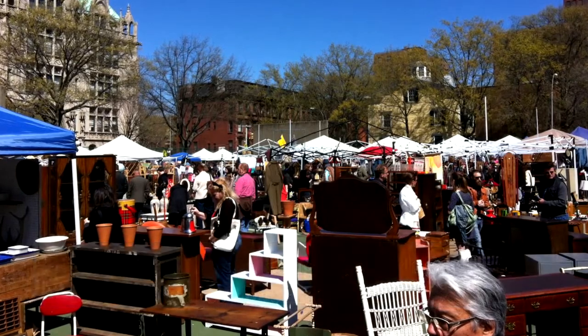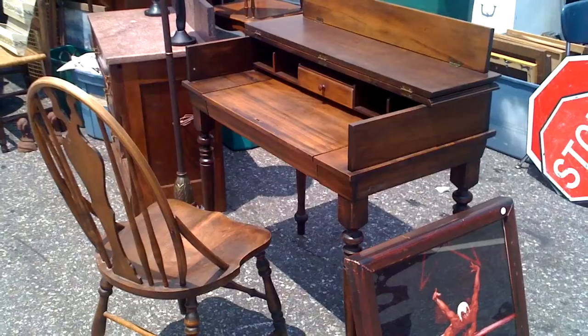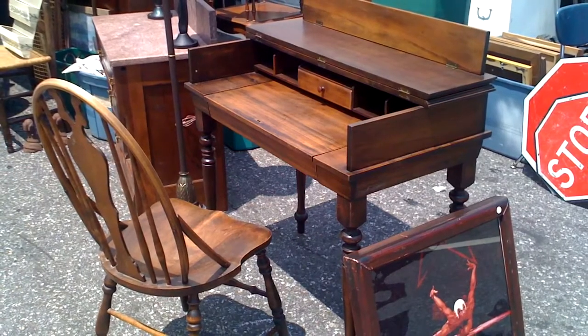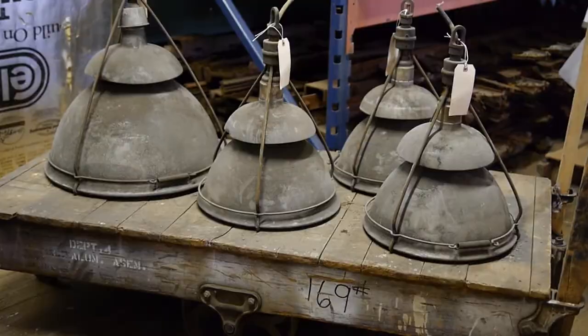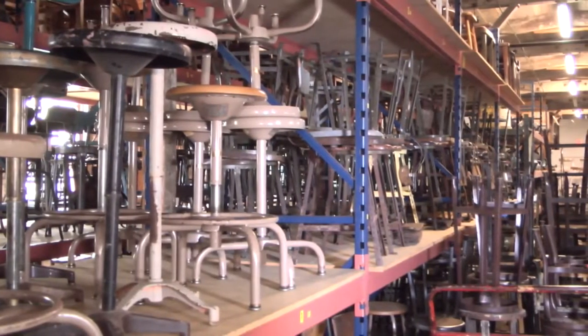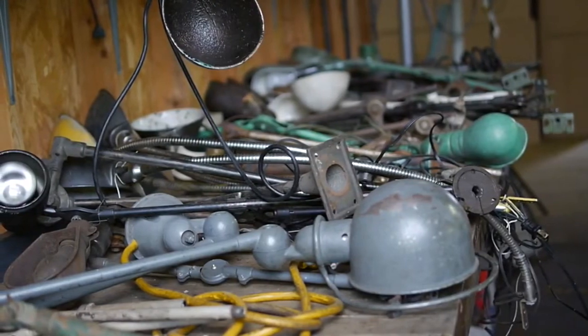I went down to a flea market in Manhattan and started selling down there. While I was there though, I would see little bits of industrial popping up. A lamp, a table, a stool, a chair, whatever, and it really caught my interest. So much so that I felt an immediate attachment to it for some reason.